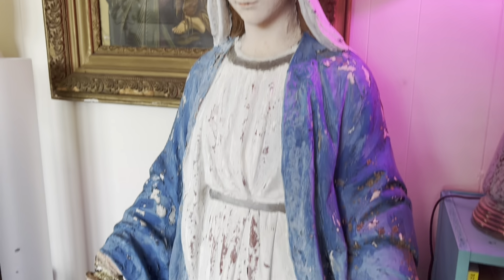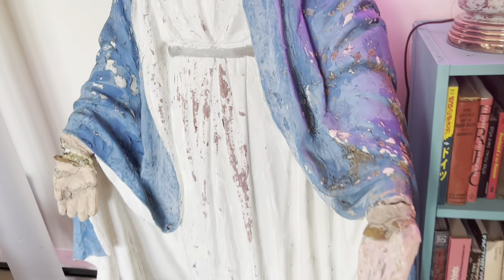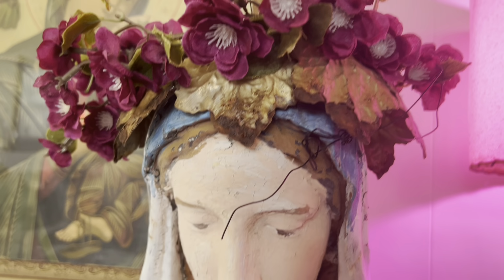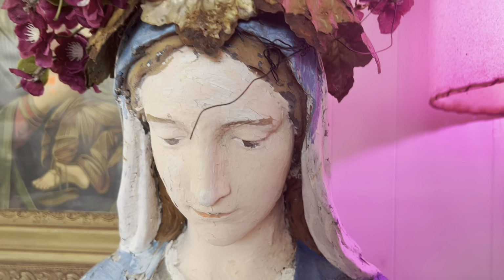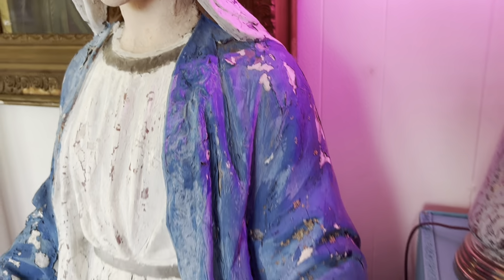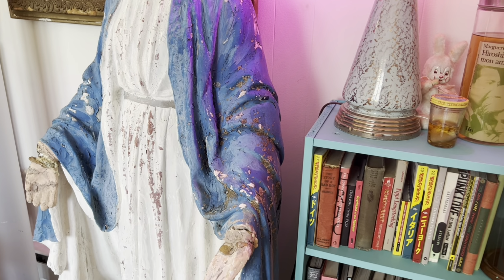Found this at Adamstown Antique Mall. It's got some damage. It's super heavy, but I just thought it was so neat. I only paid like, I think it was like $90 or $80. And I did carry that up the stairs by myself, which was something I'm not looking forward to doing again.